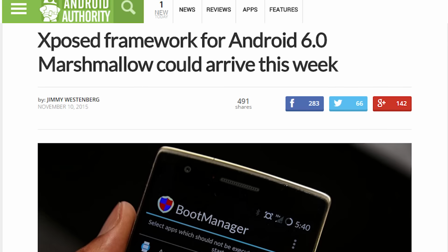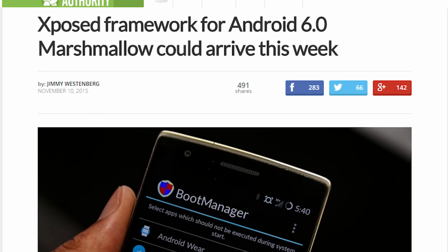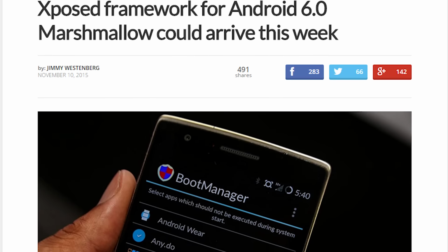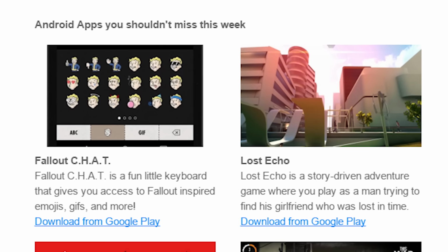Exposed Framework, the popular modding root application, may be coming to Marshmallow sooner than later. The developer indicated that it should be out in the next week or so, and thus the entire root community rejoiced.